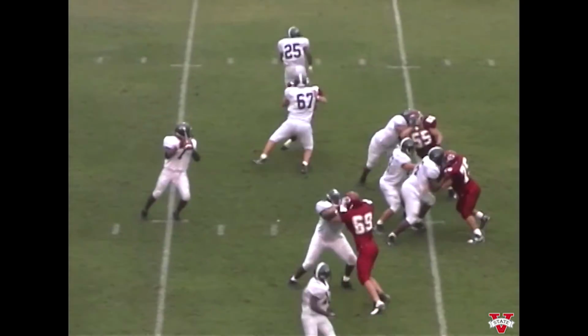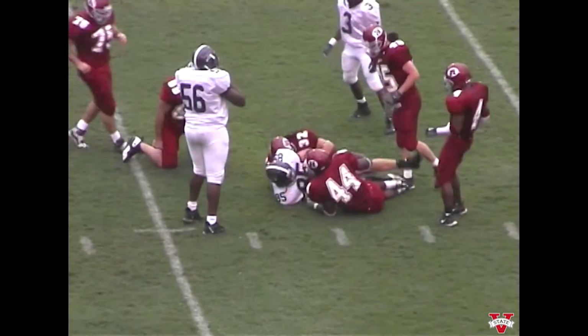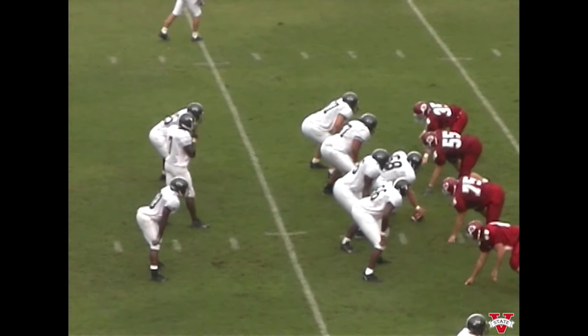He's going to throw it. Over the middle, catch is made by Parker. Picks up short, well, actually, to the parking lot. In the parking lot. Okay, so that's Parker's fourth catch of the afternoon.